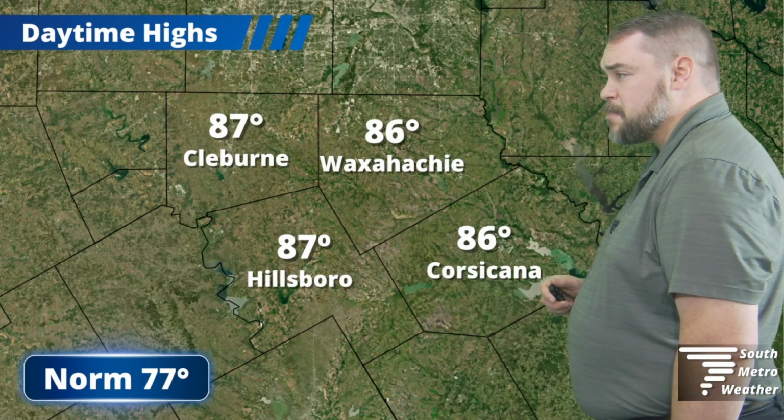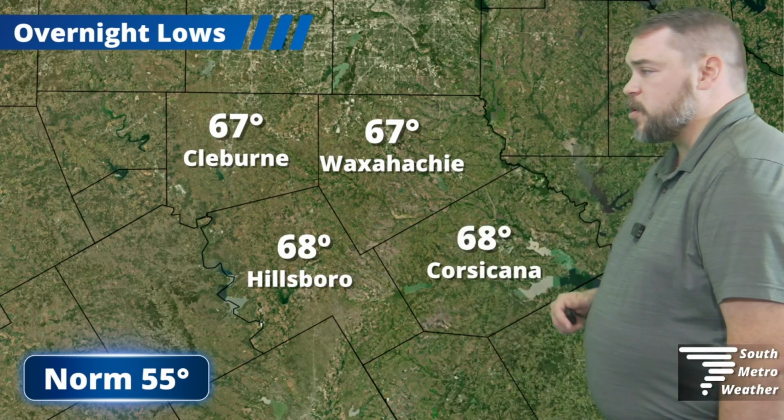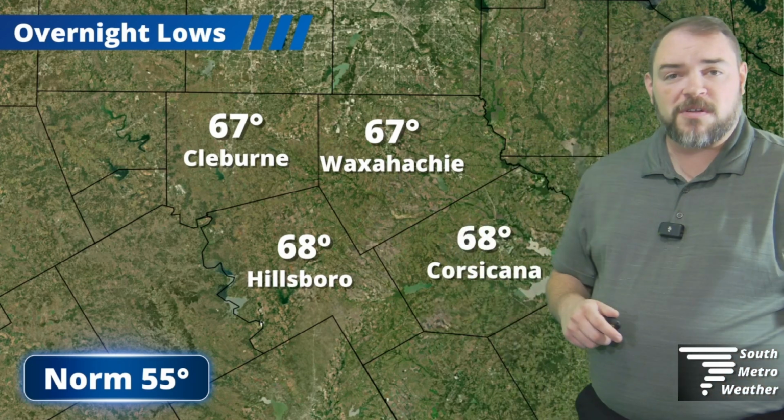We're getting into the latter half of the week, and there is a lot coming our way. So let's get right into it. First of all, we need to talk about these very warm temperatures today. 86, 87 degrees for your highs. That's 10 degrees above normal. And we're above normal tonight as well. Upper 60s for your lows, and our norm is only 55.